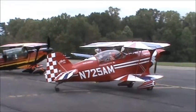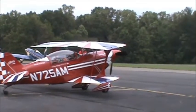It's not about the Alumigrip paint on these airplanes. Now, this Super Chipmunk guy tonight is Mr. Mark Meredith out there this afternoon.